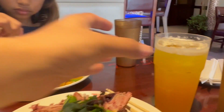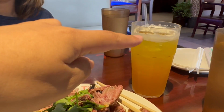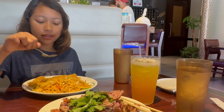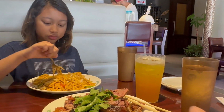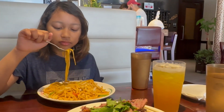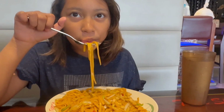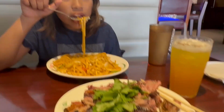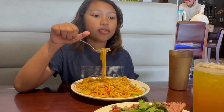Oh, and Miska also has this. It's mango flavor green tea. It's so sweet but good. This one, the tea. Yeah, it's for rinsing your tongue after spicy. It's not spicy actually. This one is spicy. Happy eating.